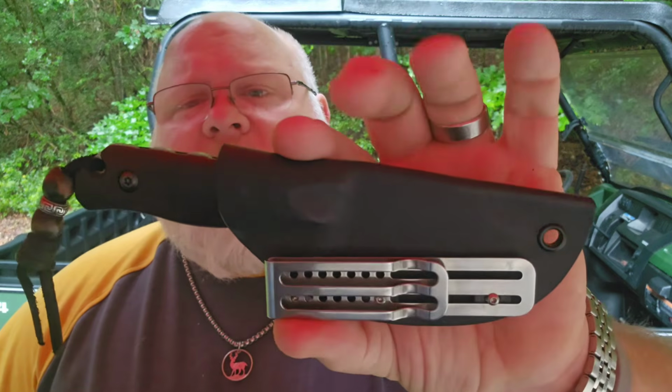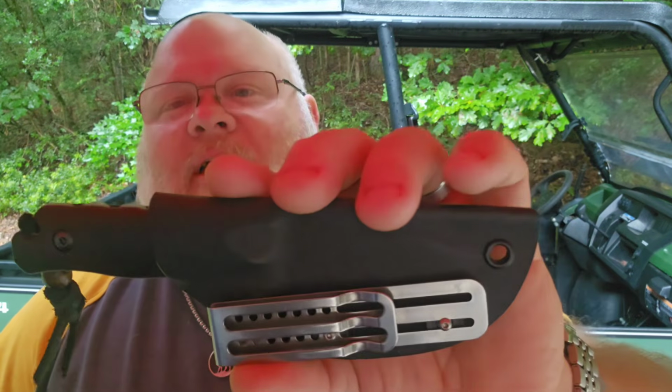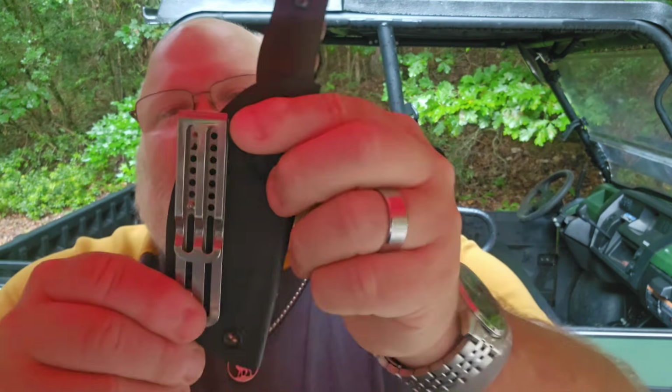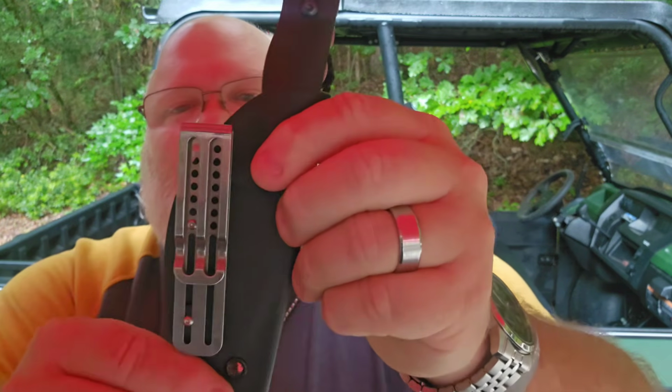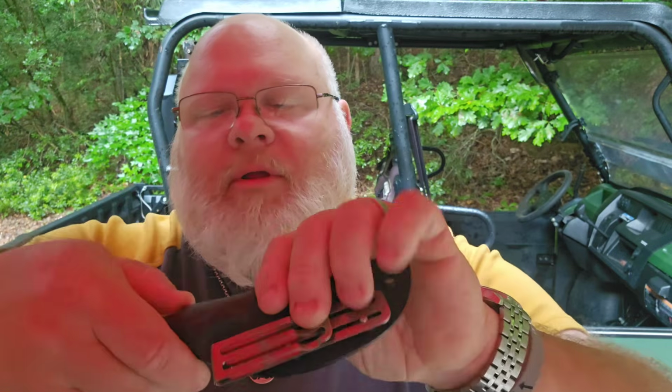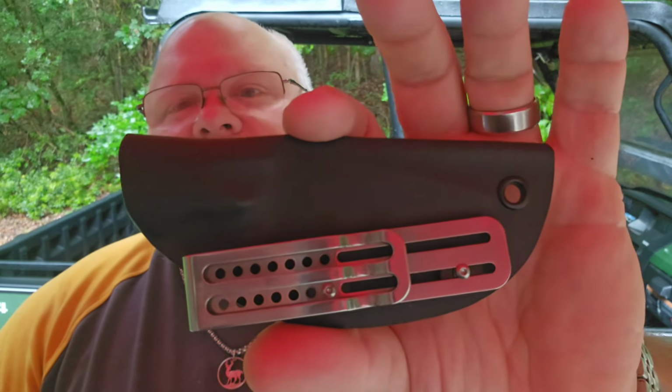But I have pretty much relegated this dude to an EDC. I am having all kind of trouble this morning. Can't even get it in the sheath this morning. But we have added this little pocket clip on the front, and it will go right down in my front pocket. I just pocket dropped this little dude. Again, comes with this nice little taco Kydex sheath.